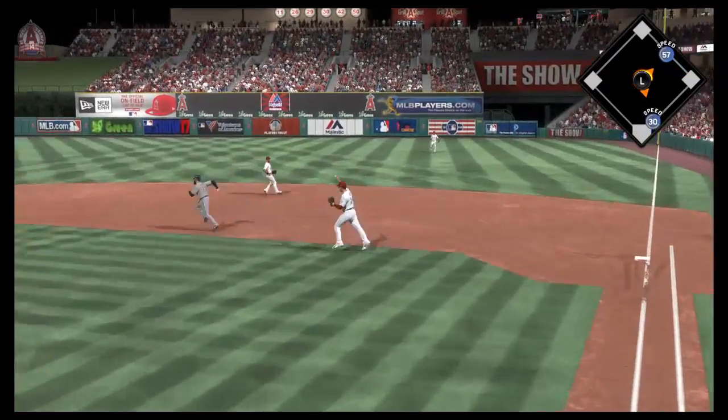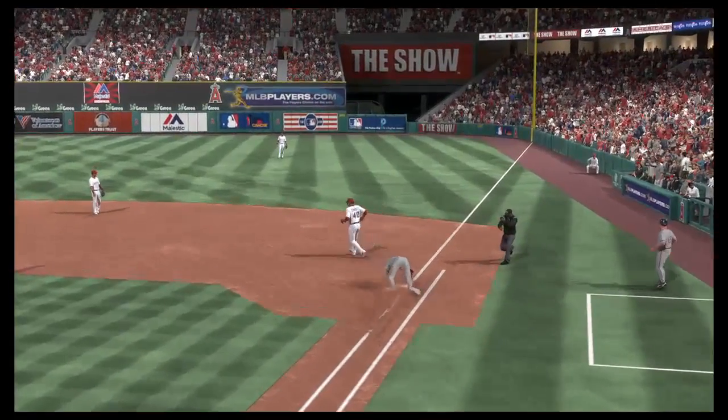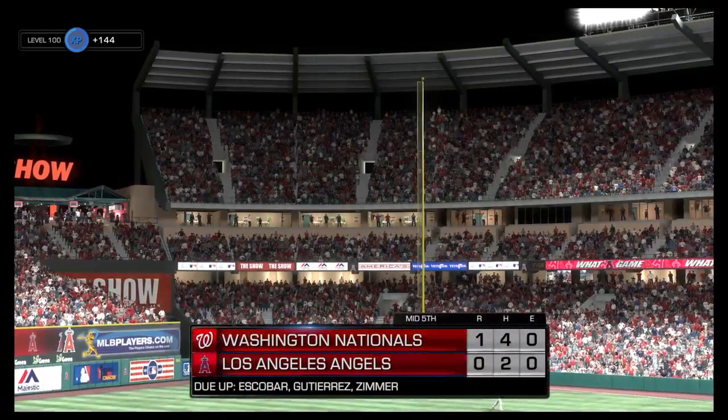Grounded to first. Scooped up. Simmons onto the pitcher covering, and it's in time. A double play in the inning.